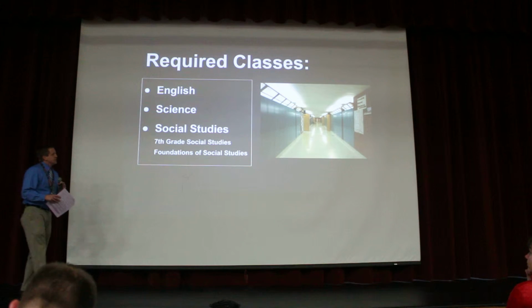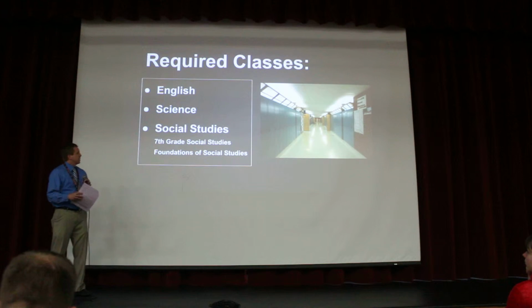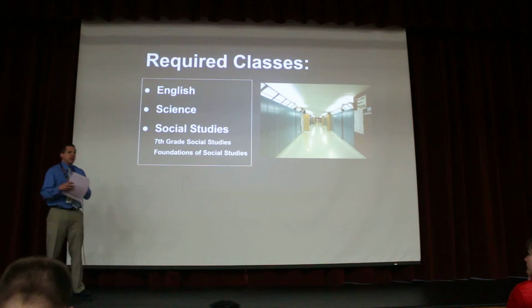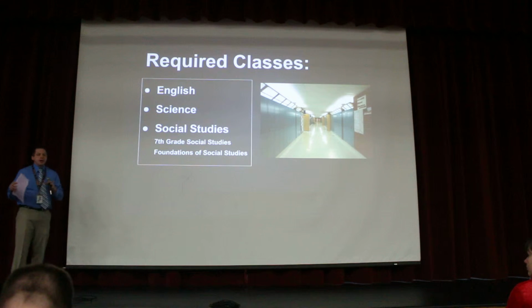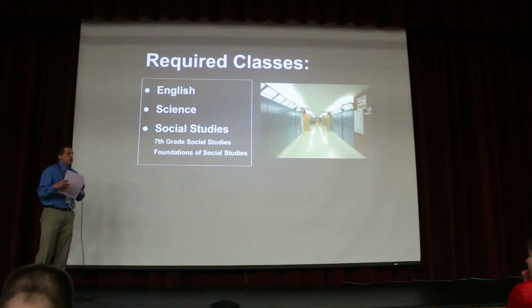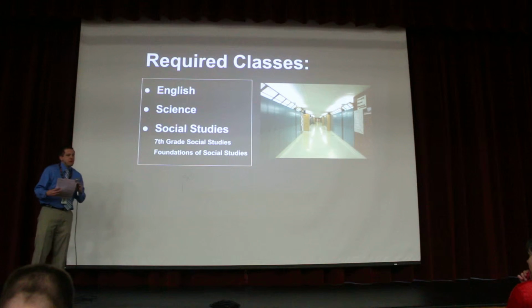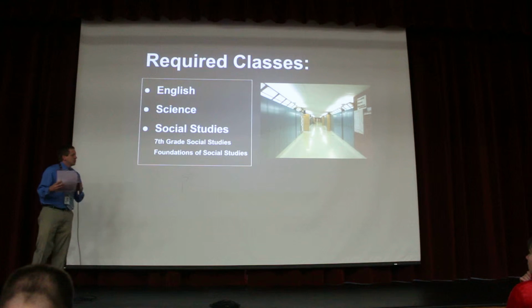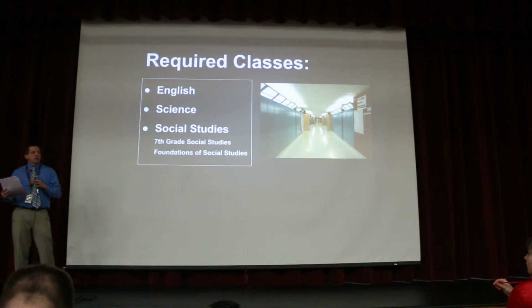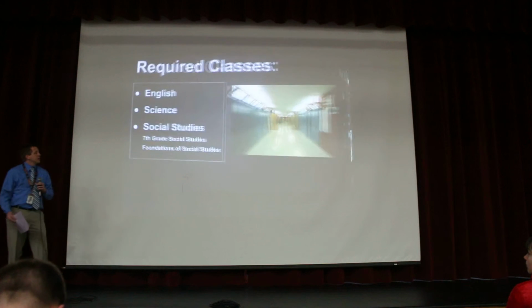And then the foundations is the same curriculum as their 7th grade social studies, but it gets a little bit more into how to take notes, how to really read the text, how to really understand this stuff. So it's for students who might have a little trouble with organization and understanding things that they're reading. I'm just giving again a little bit of support for different levels of students there. Go ahead, click it there.